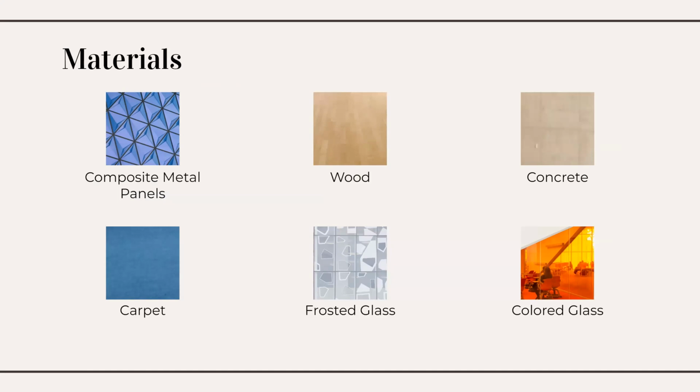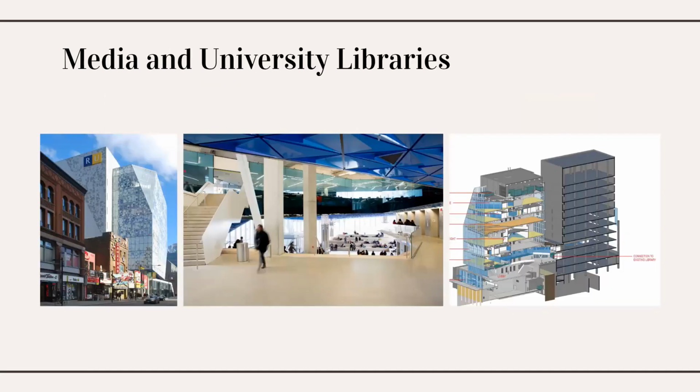The frosted glass was also developed by Pollock and is a composite material that was approached in an origami style fashion. Colored glass was used to reinforce each floor's theme.